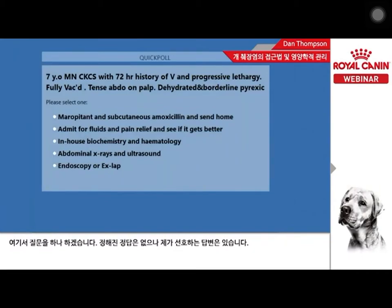There's not really a single right answer, although I would have some fairly strong preferences. Really, this is just to test the question answering process. So we have a 7-year-old male neutered Cavalier King Charles with a 72-hour history of vomiting and progressive lethargy, fully vaccinated, with a tense abdomen on palpation, dehydrated and borderline pyrexic. What is going to be your first move?